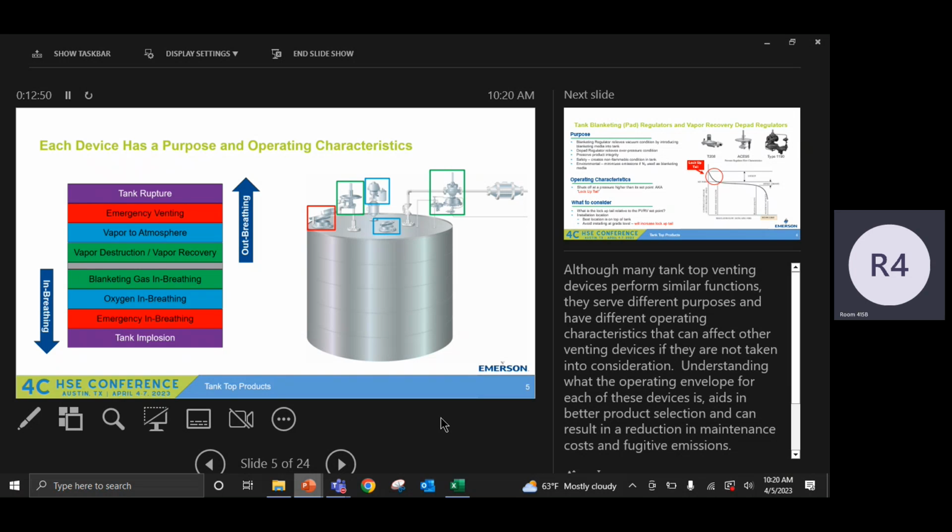You're going into an emergency type of device. So you could have a pressure vacuum vent that's there for your pump in, your pump out rate, your ambient conditions and everything that you may have. But say you have a fire capability outside of that vessel, and now all of a sudden that device isn't large enough. So you're going to have that device up there to handle the everyday overpressure and under pressure events. And then for a fire case, you may have an emergency vent.